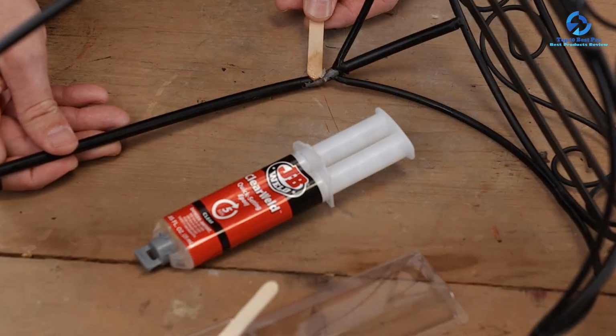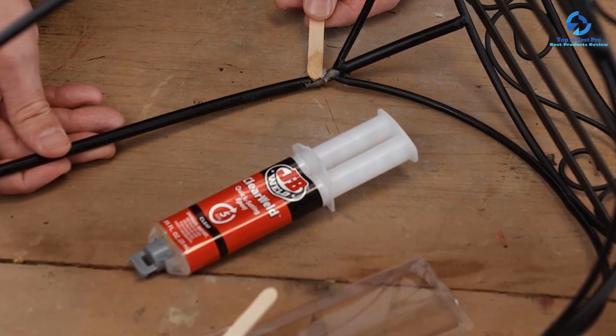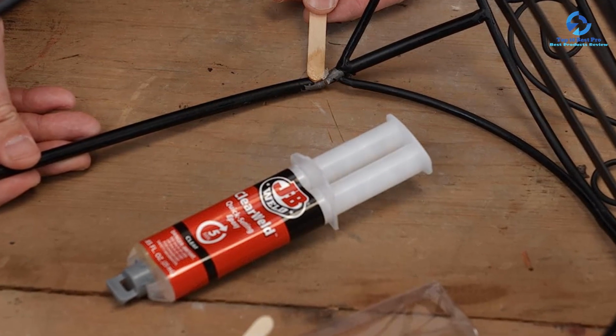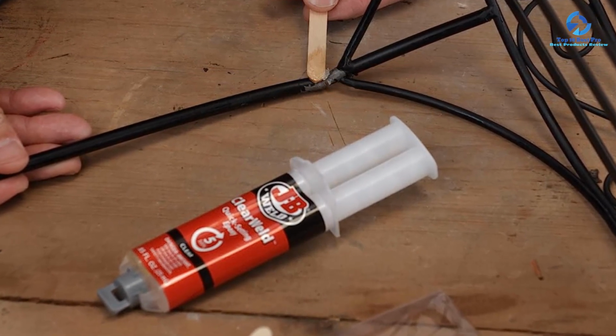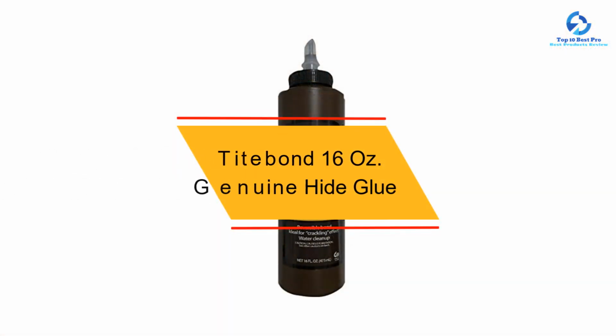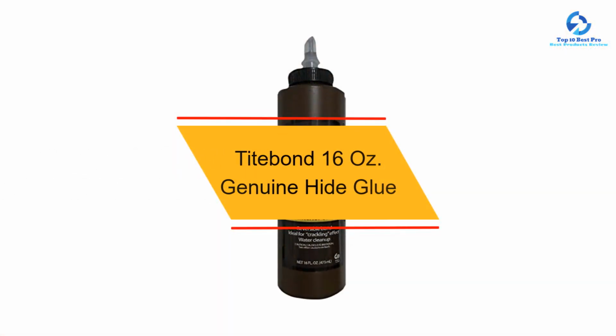It also has a shelf life of 3 years, so you'll be able to get your money's worth. While the glue is not brittle once it's set, it doesn't allow for as much flexibility as a hide or PVA glue. At number 3, we have the Titebond 16 ounces.